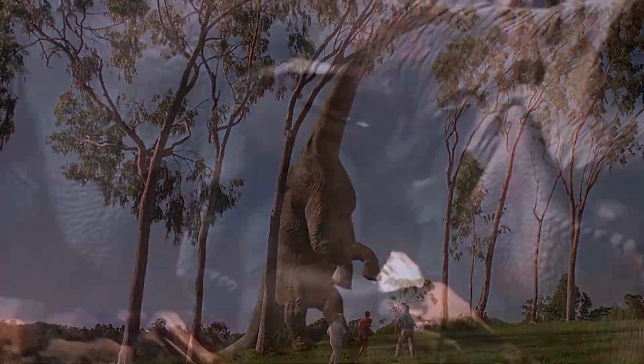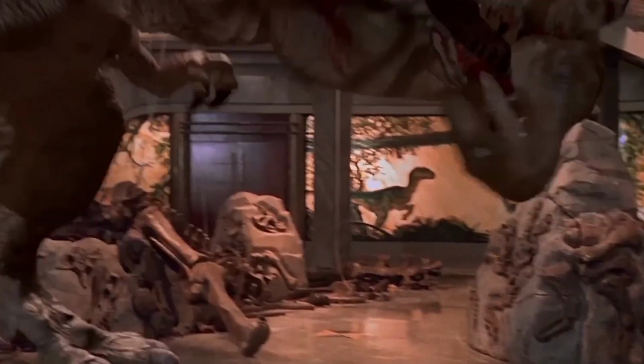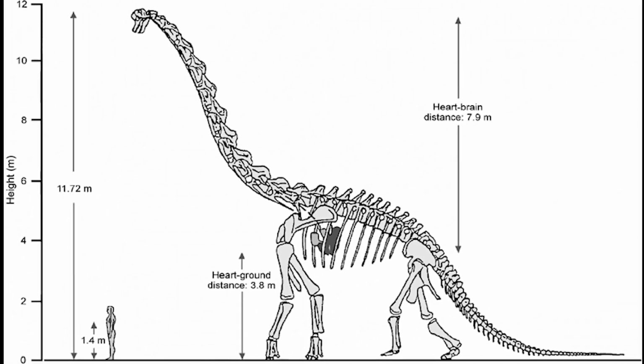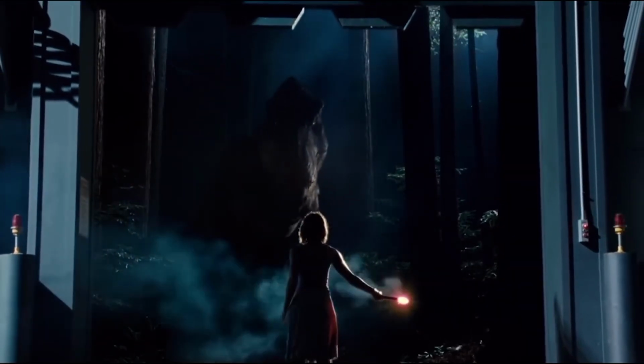their massive bodies? Let's answer those questions, as well as compare how many humans it would take to have as much blood as a single individual dinosaur. The answers are nothing short of amazing.